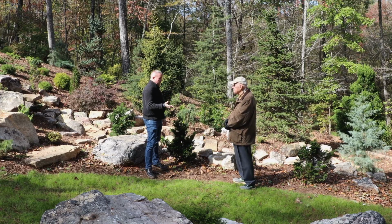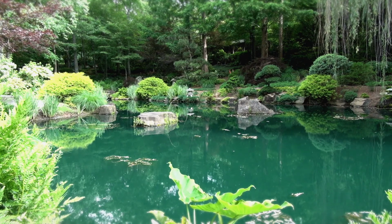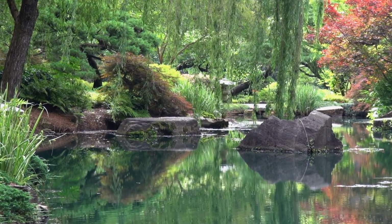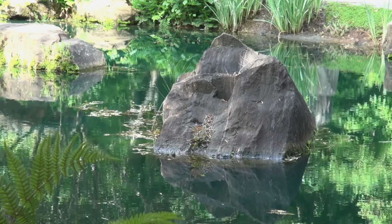Jim, I remember well the first time I visited the Japanese garden here at Gibbs Garden. Honestly, one of the most impressive things was the way that you use boulders. It's very important to good garden design. It's also been very important to the overall aesthetic of Gibbs Garden. And I'd like for you to just talk about your use of boulders in the conifer garden.